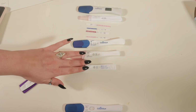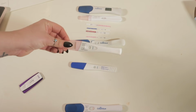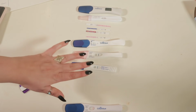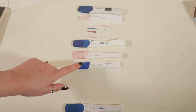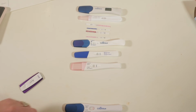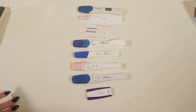These are really good, affordable options. This one's from the dollar store, and this one is like the same price as a first response. So I would definitely skip this one in order to get a first response. But if you have limited options for some reason and you can only get your hands on that, that one's also really nice. But this one's from the dollar store, so I actually might switch these because that one was so much more affordable than this one. And then I'd probably do it like this. So that is the order in which I think are the best.